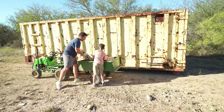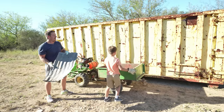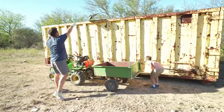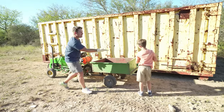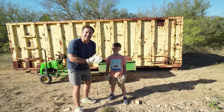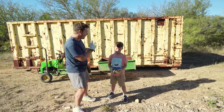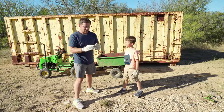Another piece. Throw it. Oh, he missed it. I got it, though. Go ahead, Hudson. Yeah, high five. Good job. So it looks like Hudson and I have a lot of cleaning left, don't we? Yeah. Let's get in your tractor and get back to work, okay? Okay, Dad, I just found this wrench. Oh, you found a wrench?